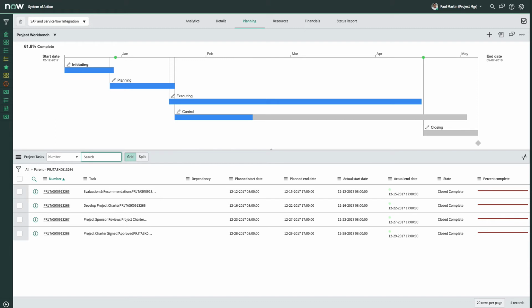The top pane displays a timeline with the project phases and milestones. The bottom pane displays details for the phase selected in the timeline.